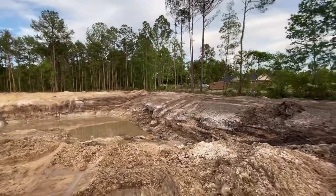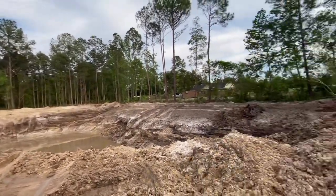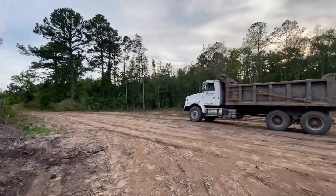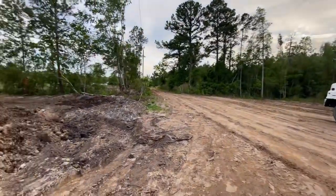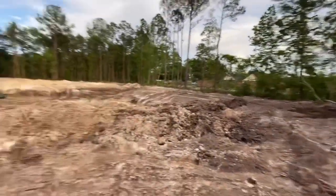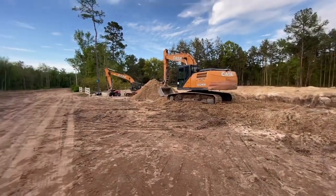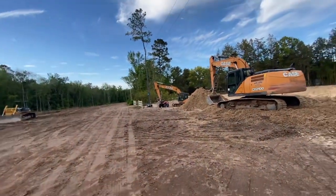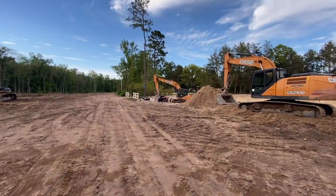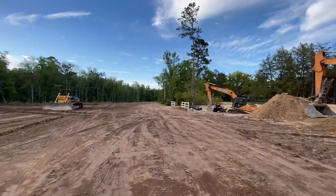So they're gonna come back and smooth all these banks out, make it real nice and flat, so I can get around here with the mower and be able to mow and be able to walk around. They're gonna dress this property line up for me. That way it's nice and flat again, so the grass can grow. Then I'm gonna do a fence going all the way down the front of our property. It's about 600 foot of road frontage. So that's gonna be a project in itself, putting all that fence up.